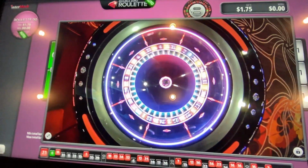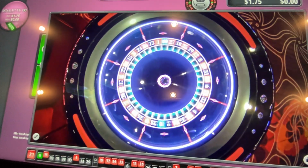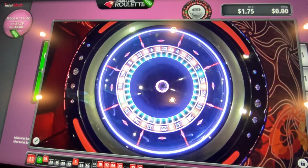Let's go. Let's see it. We want to see it. Let's get the zeros again. I want to make it happen for you guys. Let's make it happen together right here. Smash it. Turn the magnet on. Do whatever you got to do. Right in the zero. Ooh, we get a three.